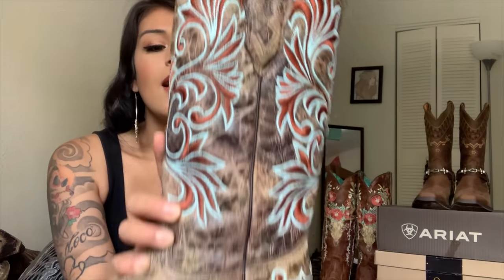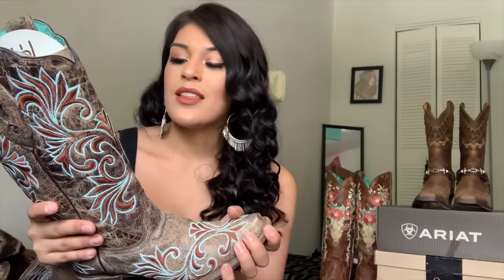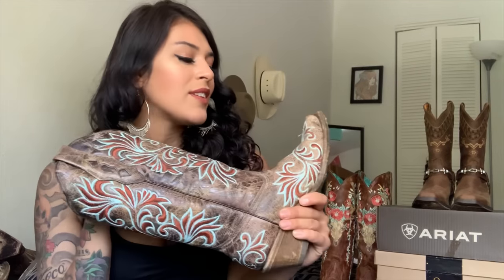Since I was transitioning from square toe to snip toe, I was so confused with sizing. Like, do I size up? Do I stay with my regular size? Every boot is different, but it was a really big struggle for me. So I did get these in an 8.5. They are kind of loose, and they are broken in, but these are a very unique boot that I have. I think these are so cute, and I think that they would be really nice for a festival, especially when the sun goes down and it glows in the dark, so they're really cool. But yeah, that is that one.